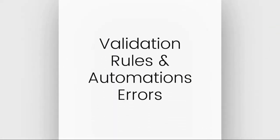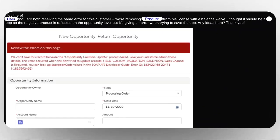Now, the next thing, and now we're getting into what most people would consider actual automations. One really common issue that you're going to see in actual automations is validation rules causing automation errors. And I'll show you exactly what this means in this picture. I'm going to read it and then I'll show you this error, but the user and I are both receiving the same error for this customer.